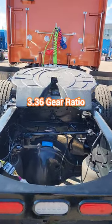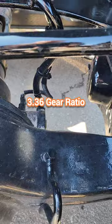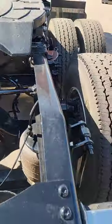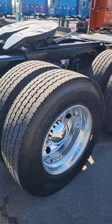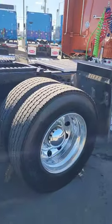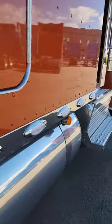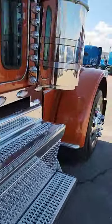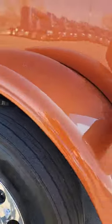It does have full lockers. You can always tell right there. These are Michelins. Kind of has a rusty brown color on the dark side.